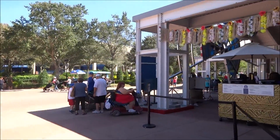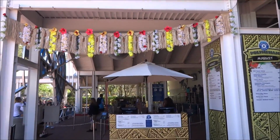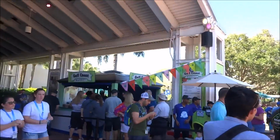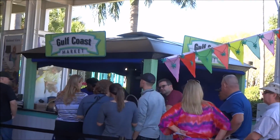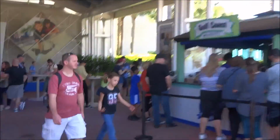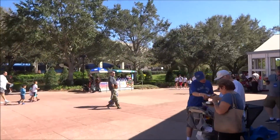Another great thing we're noticing is the theming around each booth. A little bit of theming here. We got some tiki guys with leis and all of that Hawaiian theming. And then over here at the Gulf Coast Market, we've got some turtles and a little banner, kind of like what you would see down towards the Caribbean, maybe even a Key West type of theme. So definitely lots to check out, lots of great theming. And this again is just the beginning of what we were talking about with the booths being spread out through the park, not just in.